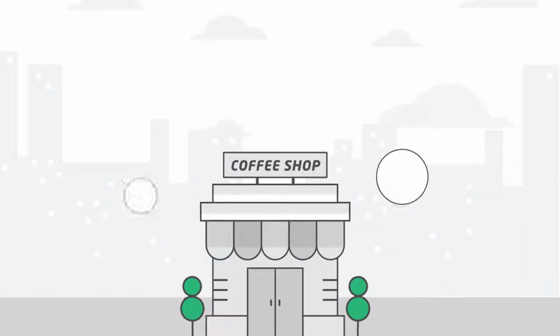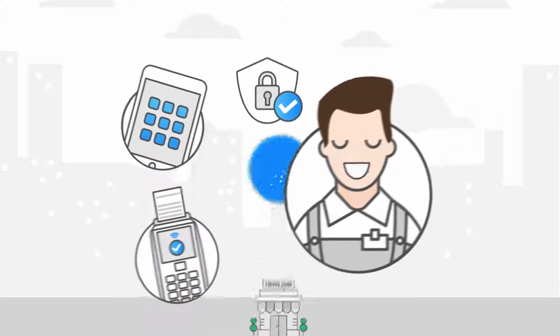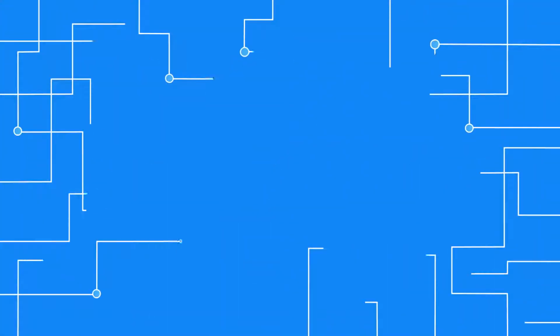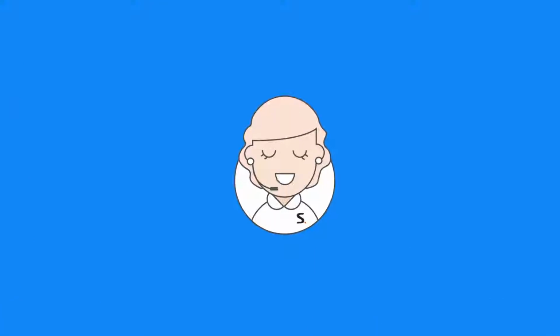Proactive data security has been designed to be as easy as possible for merchants. The technology works hard in the background, so merchants don't have to. Let's take a look at how this works. Trained security agents contact the merchant.